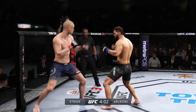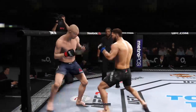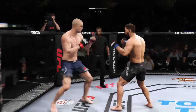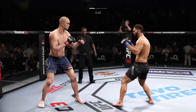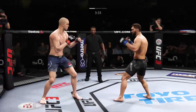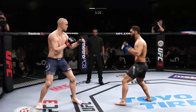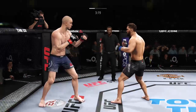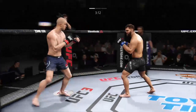This is a bit of a chess battle here. Oh, nice strike landed there by Arlovski. Well, he eats a punch to the head there, Joe, and he would be wise to get his head off of that center line. It's almost as if he's moving straight into that punch. Oh, he's unable to find the target with that uppercut. Clipped him with the right hand there. And he lands the knee to the body now.